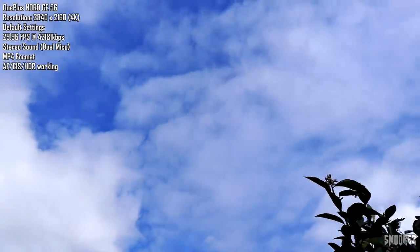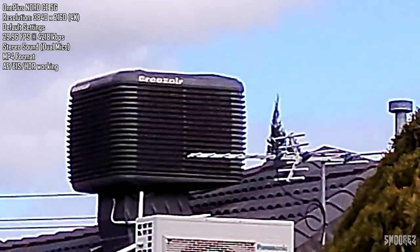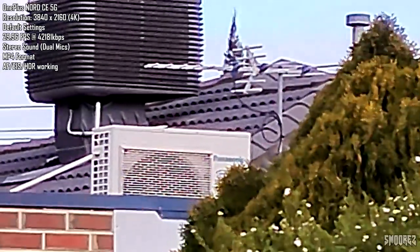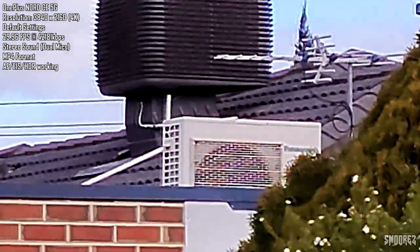Sky looking pretty nice. And then digital zoom to the aircon at 4K at 8x digital zoom. And you can see that it says Breeze Air and you can kind of see that it says Panasonic just there. And yeah, EIS is definitely working. That's for sure. There's Ripley.